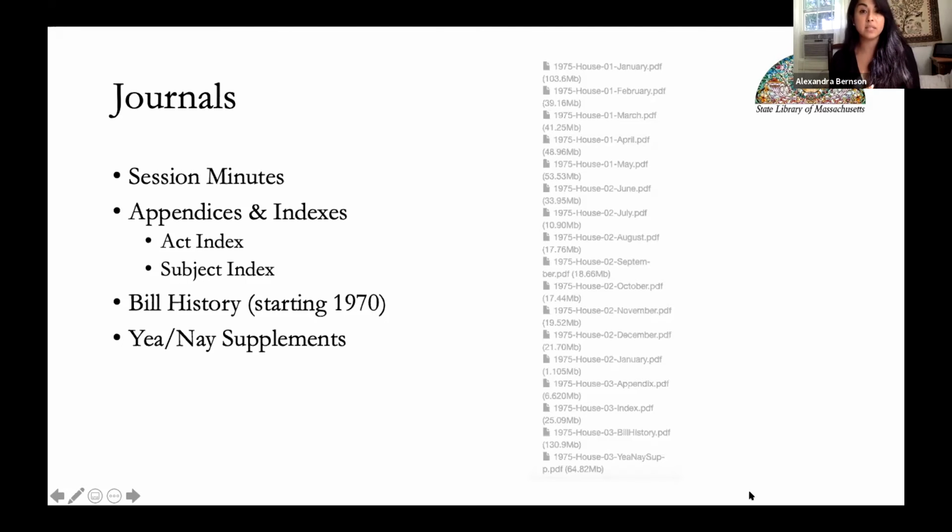Previous to 1970, these are published in the bulletins of committee work, which unfortunately are not yet available online, but again, something that we're hoping to get online very soon. But as far back as 1970, you are able to see a full bill history in these journals, which is fantastic. And then finally, the House journals have the yay nay supplements.